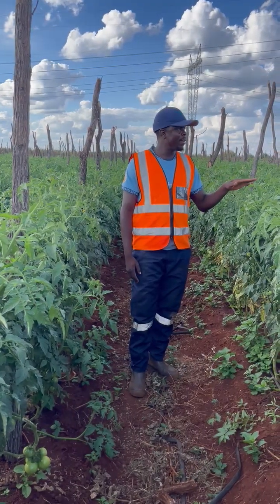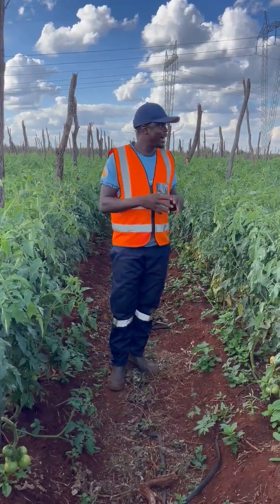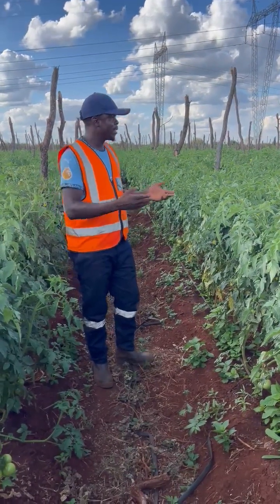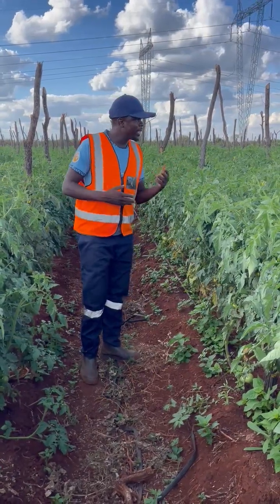So, ladies and gentlemen, we did our application of our granular fertilizers, and from there, at this stage, we are doing our application of our foliar fertilizers, or others may call them soluble fertilizers. So of course we did with a number of them.